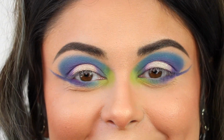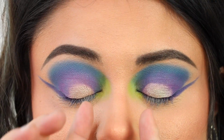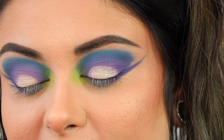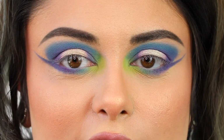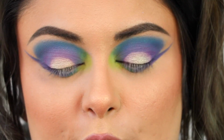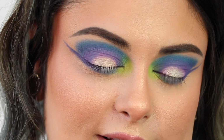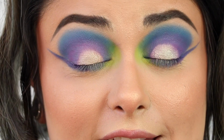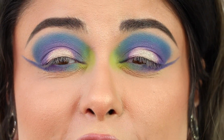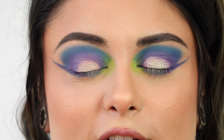All right, you guys, we're back with both eyes, and I know you guys are gonna realize that I've made a change. So the inner corner is a different green. This green is really cool from the Juvia's Place palette, but it was just a little too dark for my inner corner. So I remembered that I still have this palette with me. I just find every reason to use this palette. I love it so much. So this is the ColourPop X Lizzie McGuire palette, and I used this bright green color in here instead, and I think it looks so good. It faded into the blue so nicely, and I feel like it looks amazing now.